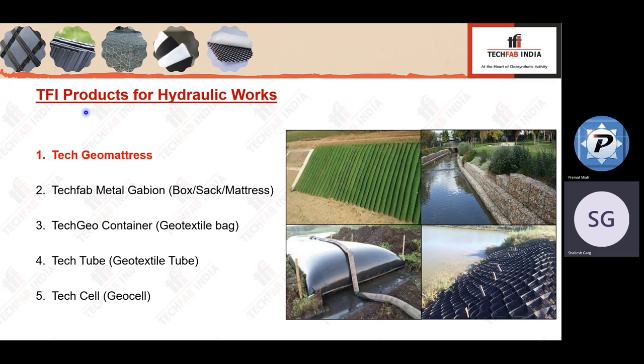Presenting in front of you some of the major products that are used in hydraulic engineering. These products are listed here. This is Tech Geomattress, which we'll discuss in detail today. That is TechFab metal gabion. It comes in the form of box, sack, and mattress as well. TechGeo container that we discussed, this is TechTube geotextile tube, and this is TechCell geocell.